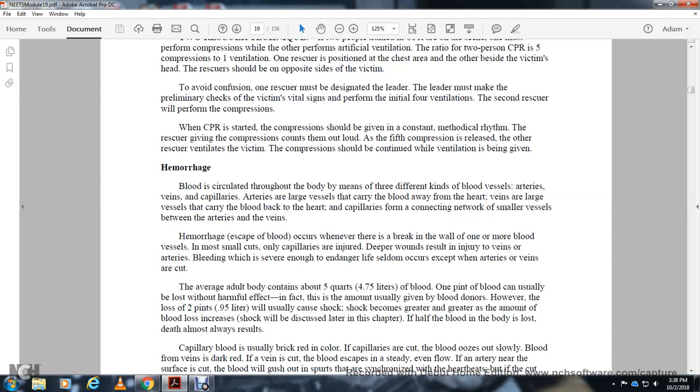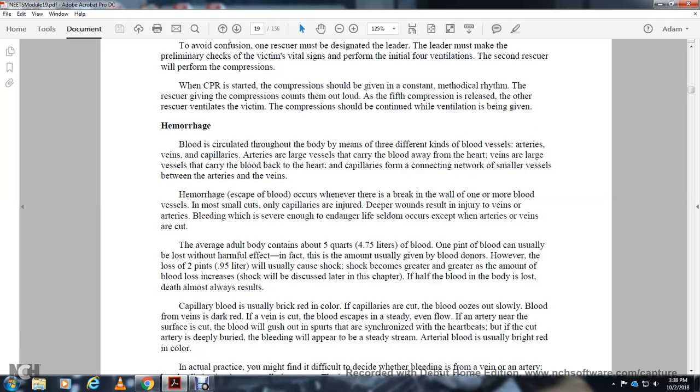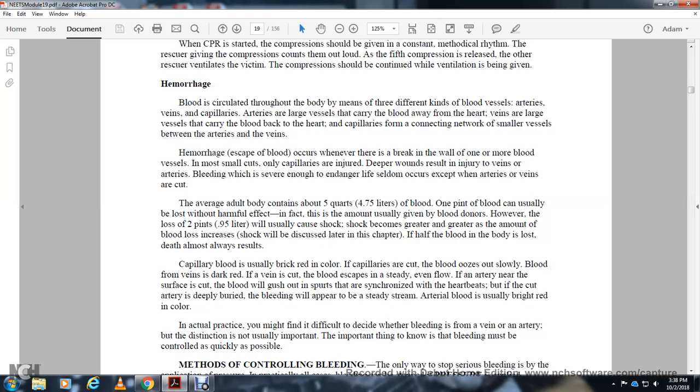A hemorrhage, or escape of blood, occurs when there is a break in the wall of one or more blood vessels. Bleeding from one capillary is small, but a deep wound may result in injury to the veins or arteries. Bleeding severe enough to endanger life seldom occurs except when arteries and veins are cut. The average adult has about 5 quarts of blood, and 1 pint of blood can usually be lost without harmful effect.